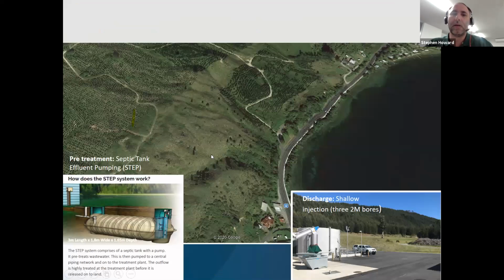So with the Rotorua plant, it's about here, and as I said before, the challenge was to get the surrounding residential and rural properties' wastewater to the plant. The solution for the Hapū was that pre-treated wastewater was culturally acceptable. So they're using a STEP system, which is a septic tank effluent pumping system. It's partially treated with a bit of aeration, so it arrives at the plant partially treated.